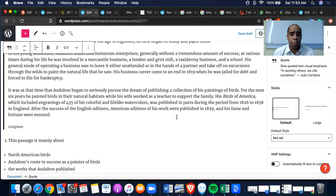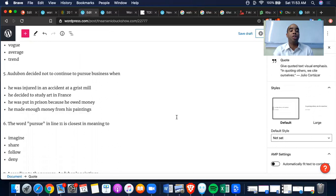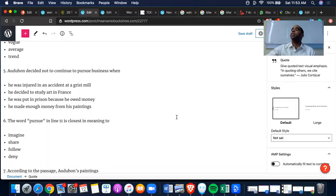That's it, okay? We're looking for why did he stop business? It came to an end because he was jailed. I already gave you the answer. So let's keep it going. Pursue. What does pursue mean? Like you want to pursue your dreams, pursue your passion. Does that mean imagine, share, follow, or deny? It's the same meaning in the text too.